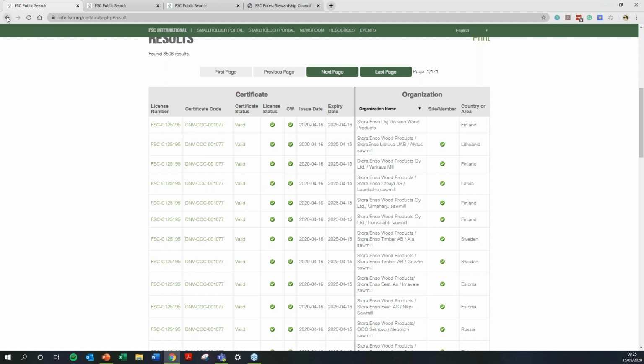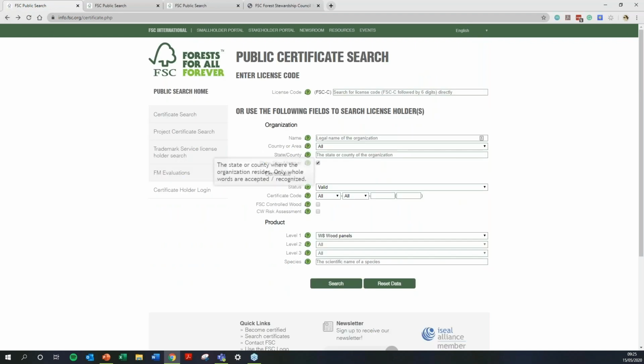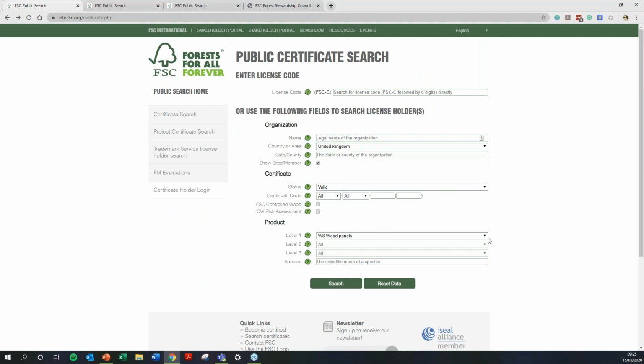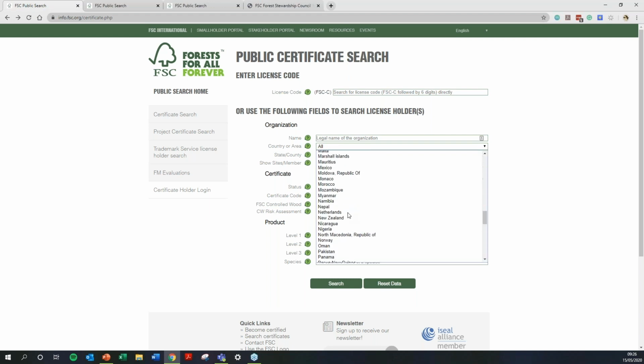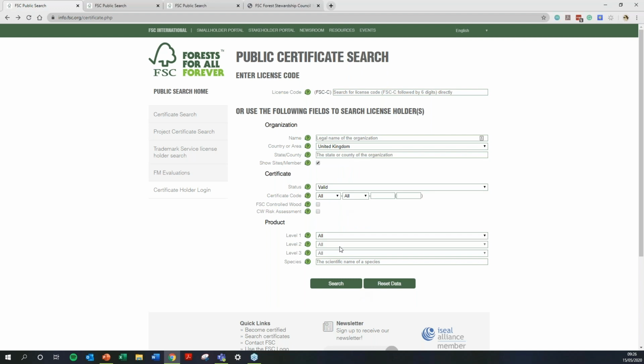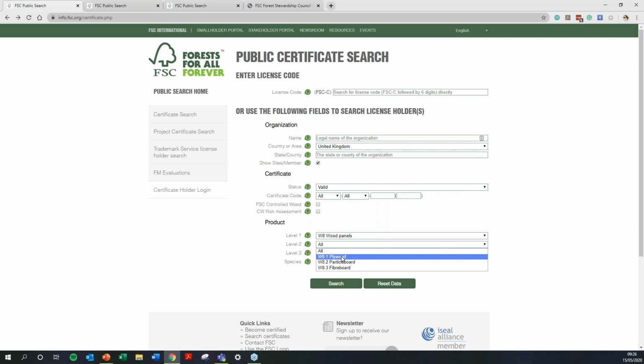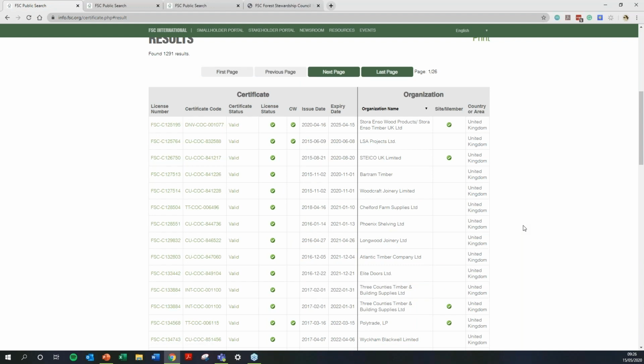It's quite a lot to go through. So if I decide to change this to just returning UK certificates, now sometimes a blip with the database is that having gone back and changed that to the UK, I've lost the ability to enter the level 2 data, which is why it's a good idea to just reset it each time. So I'm going down again to the UK, and I'm looking for wood panels, plywood, and then clicking search. So that hones down the search results and only gives me 26 pages this time.